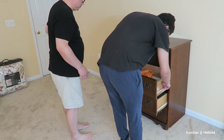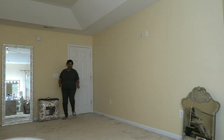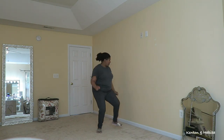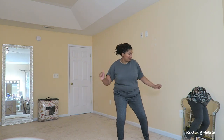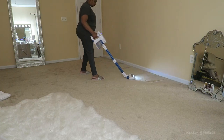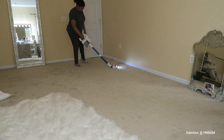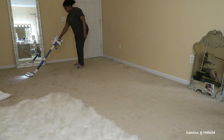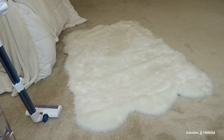Okay, so after a little finesse, they managed to remove the drawers. And now she got to do the happy dance. Do you see? The wall is cleared up. I can move freely. Time to vacuum. You know how that is. You move furniture, you move things off the floor, you got to vacuum. You got to freshen it up a little bit, right? Get rid of all those strings and just clutter.